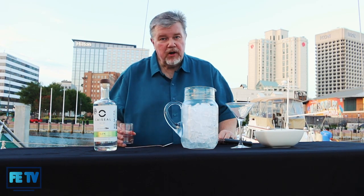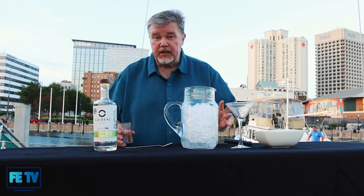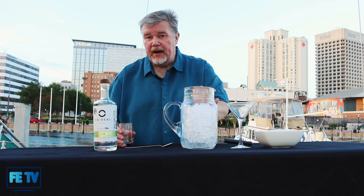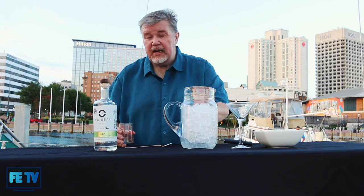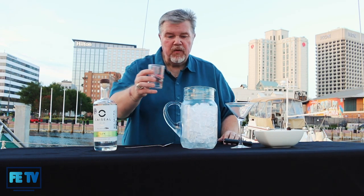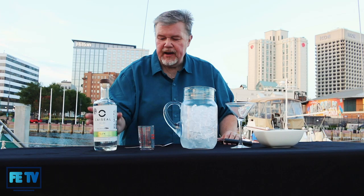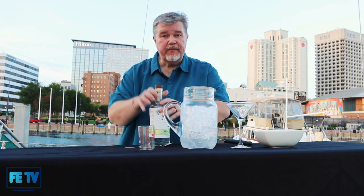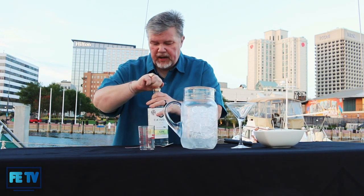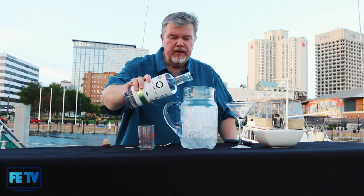I like to stir and not to shake, but you certainly can shake if you have a good cocktail shaker. But I just have this pitcher that I like to use. I put a lot of ice in it because a martini is best when it is very, very cold. And so I'm going to put some vermouth in. And then I'm going to be making some cocktails. There's several of us around here on board, so I'm going to be making some cocktails for several of us. And so I'm going to pour in some of our gin.